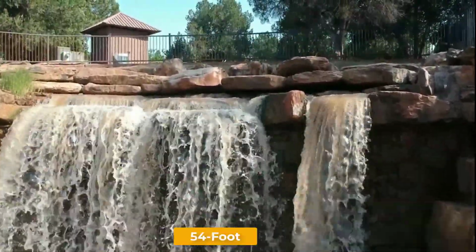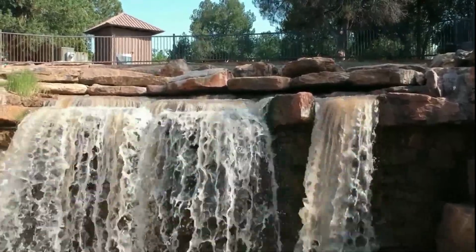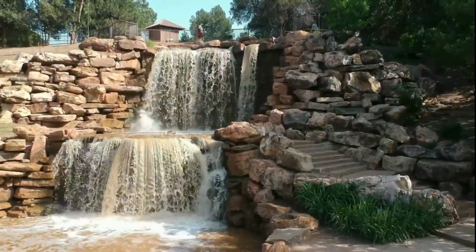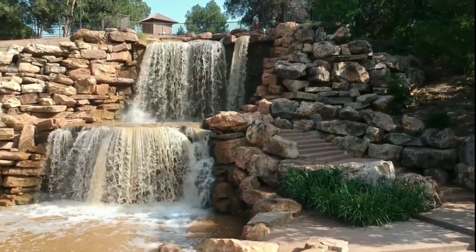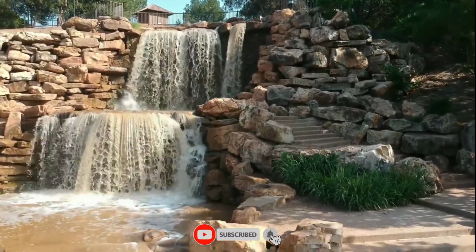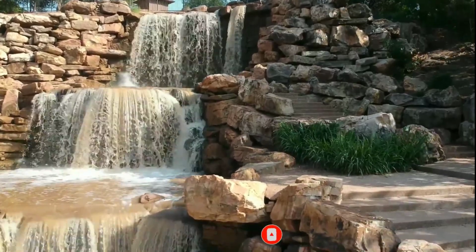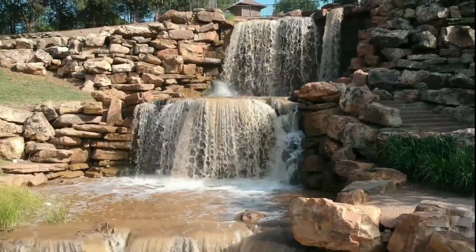The present 54-foot man-made waterfall is a multi-level cascade on the south bank of the Wichita River. The falls can be seen by southbound motorists on the I-44 as they cross the bridge over the river. Photo and landscape lovers will have a great time admiring the beautiful structure and magnificence of the Wichita Falls in Texas. If you're also planning to get married in Texas, it will be a great location to say that yes.